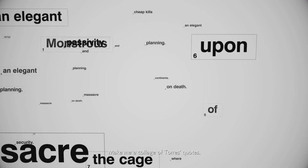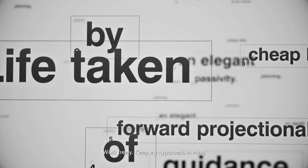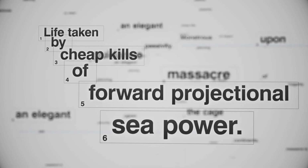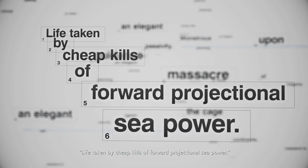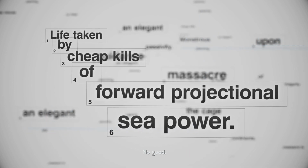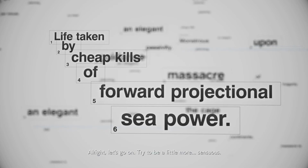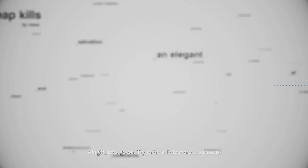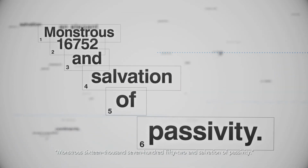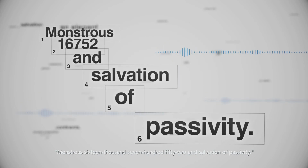Make me a collage of Torres' quotes. Work freely. Keep my hypothesis in mind. Life taken by cheap kills of forward projectional sea power. No good. No good? Alex. Alright, let's go on. Try to be a little more sensuous. Monstrous. 16,752. And salvation of passivity. Okay.